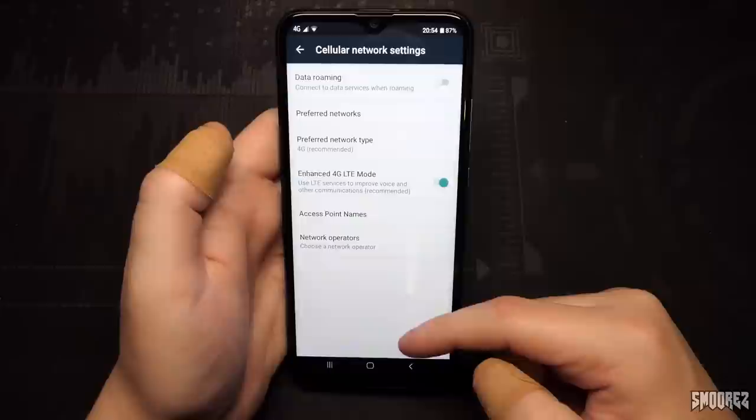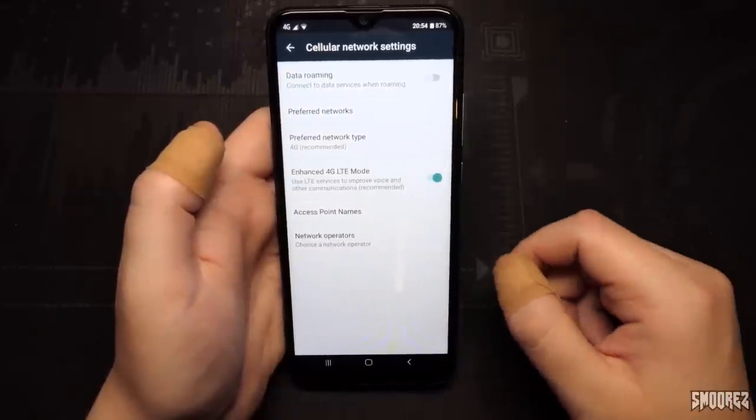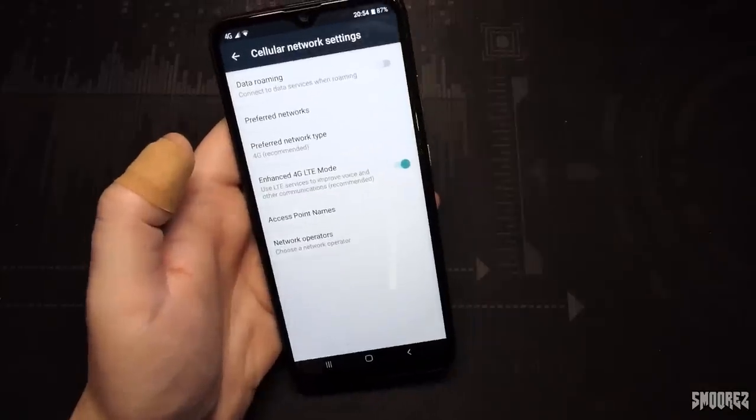So is that VoLTE? I'll have to give it a go. I think what I'll do is give this thing a call and test the earpiece quality and also find out what the default ringtone is.